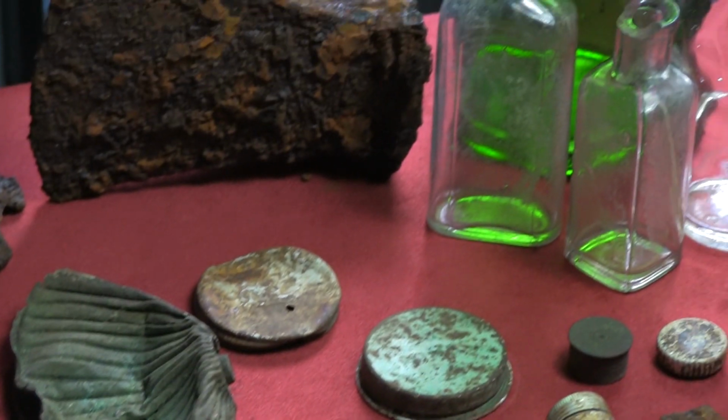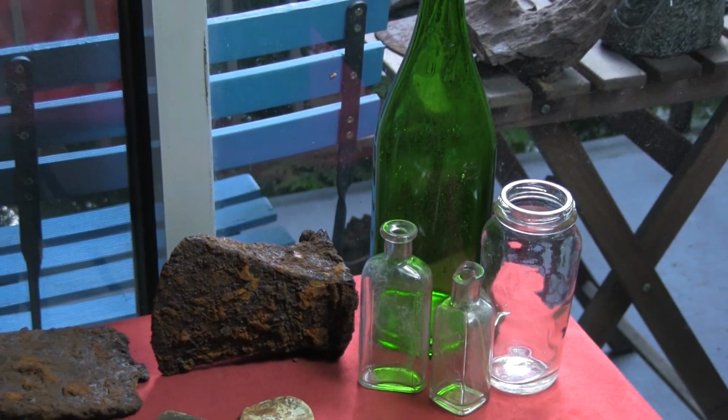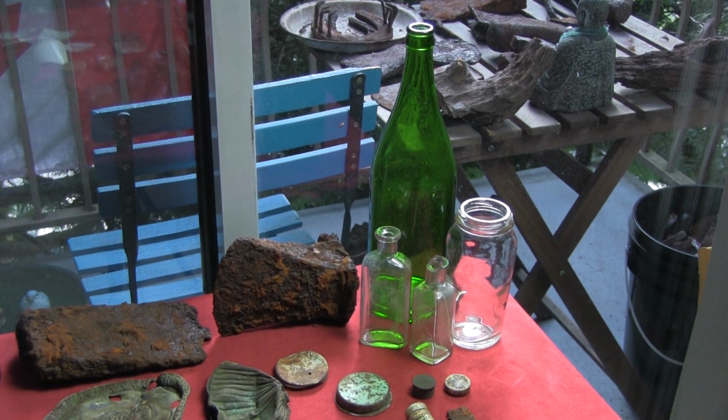Then she found some more bottles over here. Yes. She was bottle rich, and some of them are pretty cool.